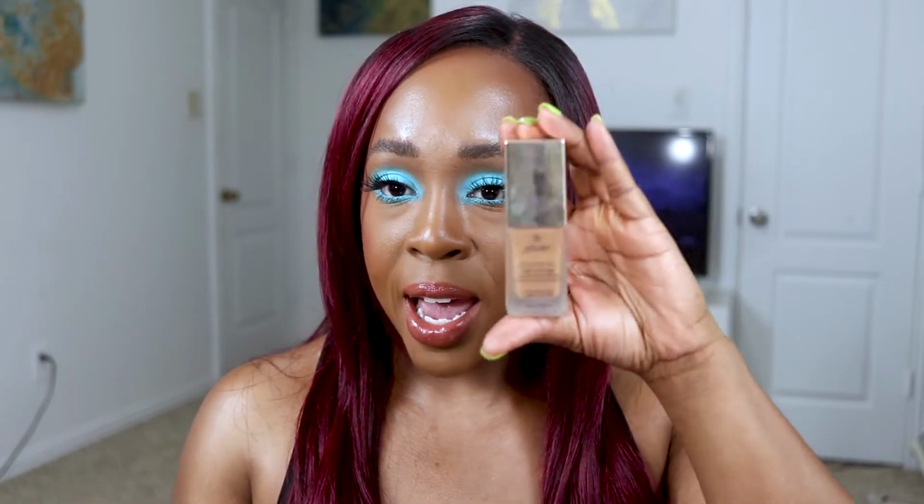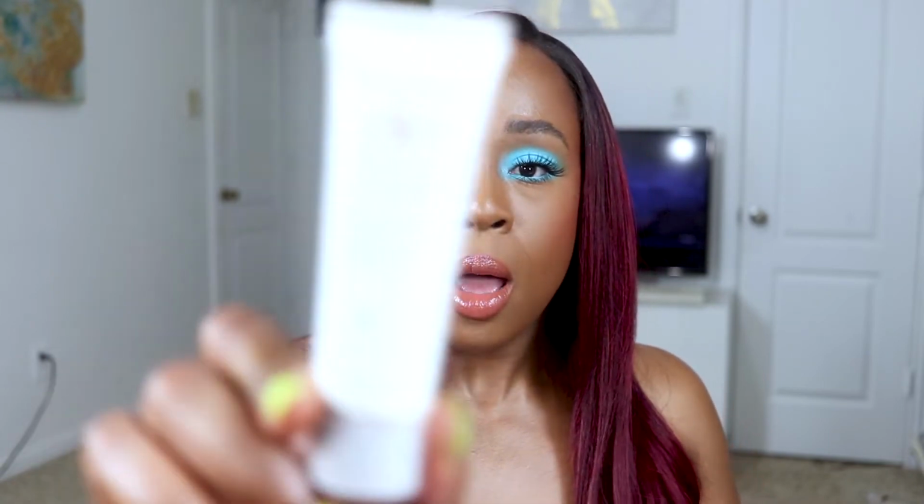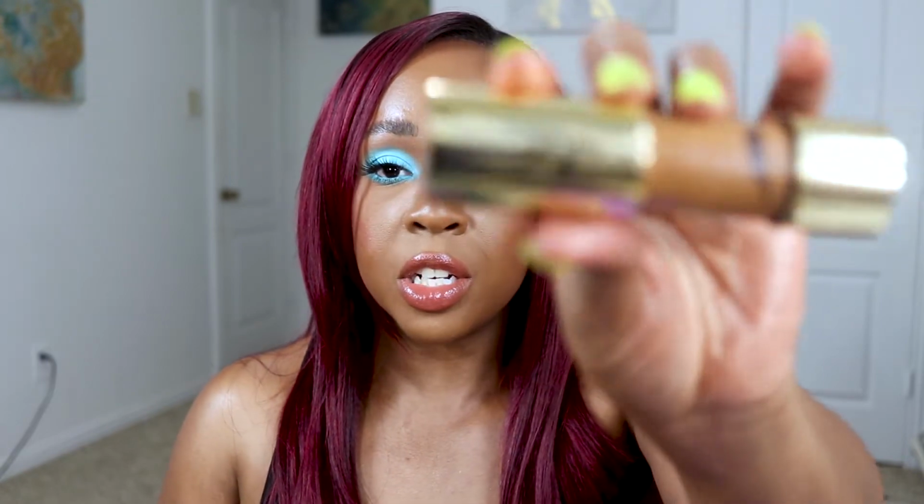All right, so for foundations, I'm going to be using the Jouer High Coverage foundation, which is what I'm wearing today. Then also redoing Too Faced Born This Way in Chestnut, just because I didn't get a chance to use it last month. I also grabbed the Mary Kay Medium Coverage Foundation in Bronze 504. I'm going to try this one, see if I like it and if I want to keep it. And then I have the Estee Lauder Double Wear Nude Cushion Radiant foundation, so that's what that looks like, and I have that to use also.